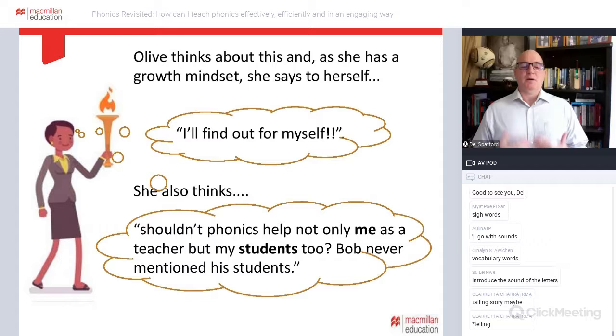Now, growth mindset, I'm sure you know, is super important. It's about getting better at things, doing things to make yourself better, not taking no for an answer, finding out things for yourself. So she thinks, I'm going to find out stuff for myself.